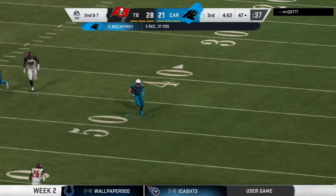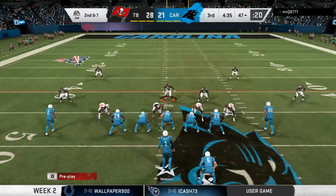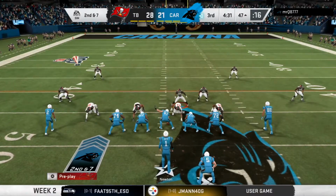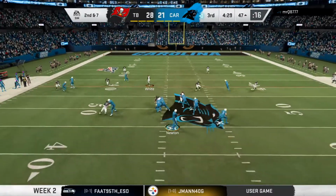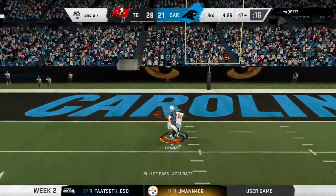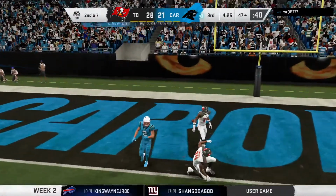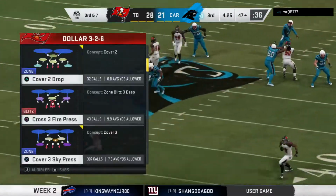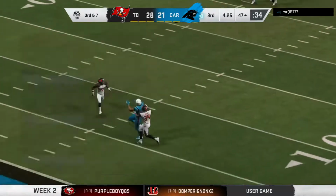I know most of the time when the ball's in the air, you're thinking wide receiver, tight end, but running backs, they can be a big part of any passing offense nowadays. Looking to throw again on 2nd down. Newton, he's going to look deep for more. And that will be incomplete. Tried to dial up the long one way out there, but it'll be 3rd down.